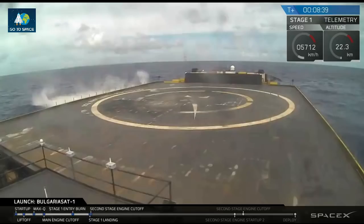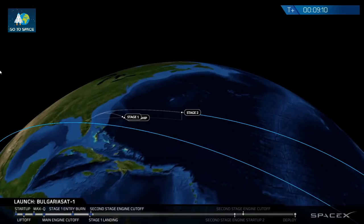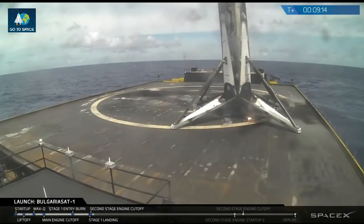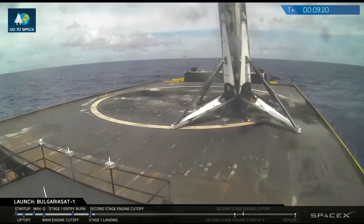And it looks like we may have lost some of the footage coming in for the drone ship. The rocket vibrations coming into something like that can cause some issues. And it looks like we did have a good recovery of the first stage. Video feed did come back. That is touchdown for first stage on the drone ship.